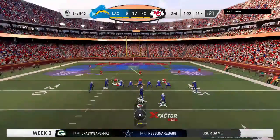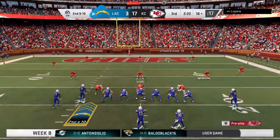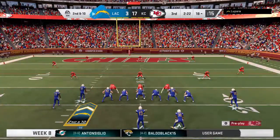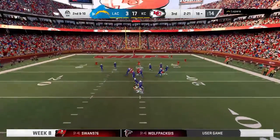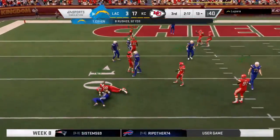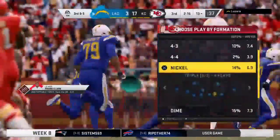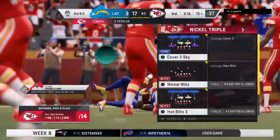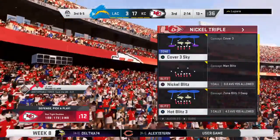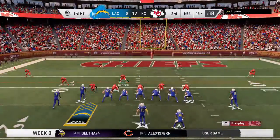After the incomplete pass, here now is 2nd and 10. Trubisky gives to Cohen. And they'll bring him down at the 13-yard line. Give him 5 on the carry there, and it'll set up a third down. Not too many offenses want to turn down long drives, but when you're down what they are, they've got to pay it off with some points.